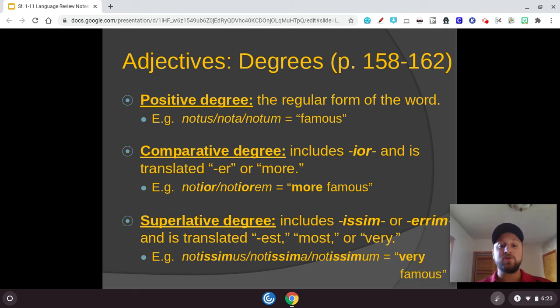And finally, we have the superlative degree. An adjective in Latin in the superlative degree will have issim or sometimes errim, E-R-R-I-M, and it's translated est, most or very. So in my example here, we've gone from notus to notissimus. Means that this person is not just famous, but very famous, the most famous, if you will. Using my other examples, fortissimi, for example, is not just brave, it's very brave, or the bravest. Iratissimo is not just angry, it's very angry, or the angriest.